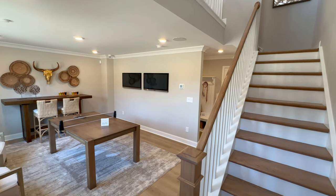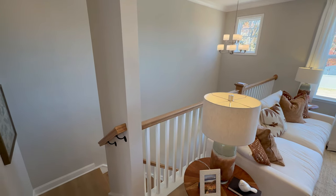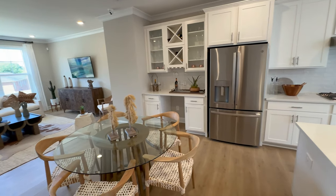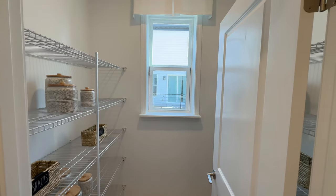The first floor in the Vail is either a bonus space and half bathroom, or a full bedroom with a full bathroom, and your two-car garage. Second level is your open concept living space, kitchen, dining room, and living room. What I really love about the Vail here is the enormous pantry that we have back in that little corner there. There's a half bathroom on this level as well. Third floor is three bedrooms and two bathrooms, with your primary being in there as well.